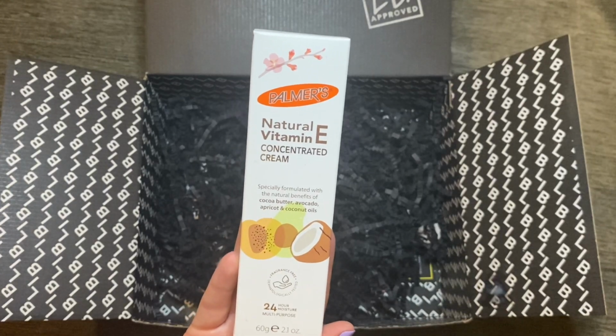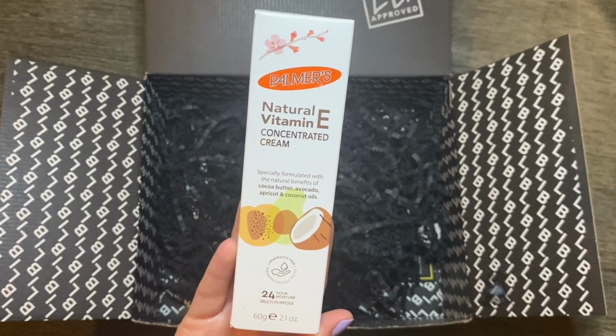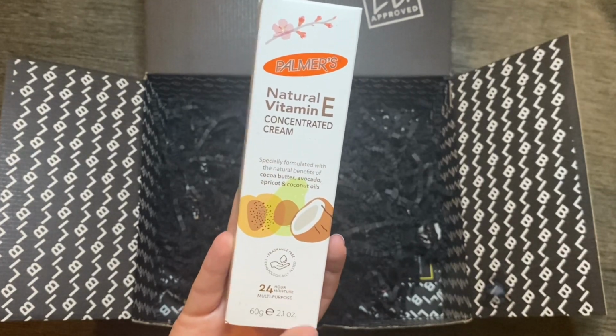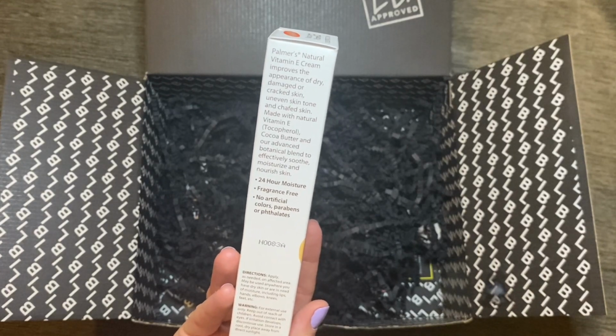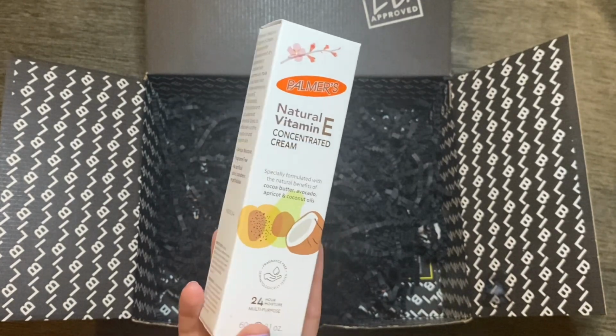The next item is from the brand Palmer's. This is the Natural Vitamin E Concentrated Cream. It says it's specially formulated with the natural benefits of cocoa butter, avocado, apricot and coconut oils. It's a multi-purpose cream with 24-hour moisture. So it just says it improves the appearance of dry, damaged or cracked skin, uneven skin tone and chafed skin. Like I said, there wasn't much choice.